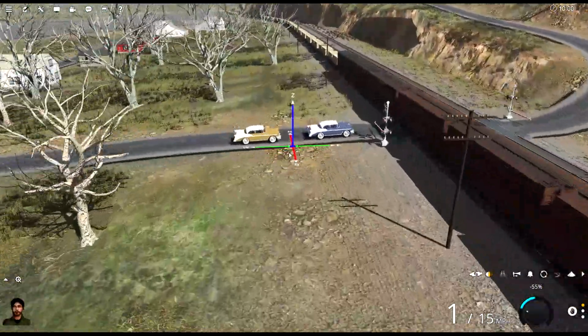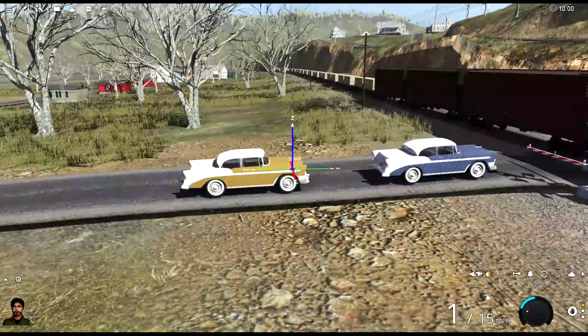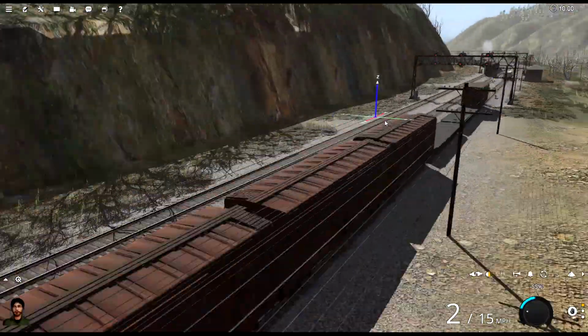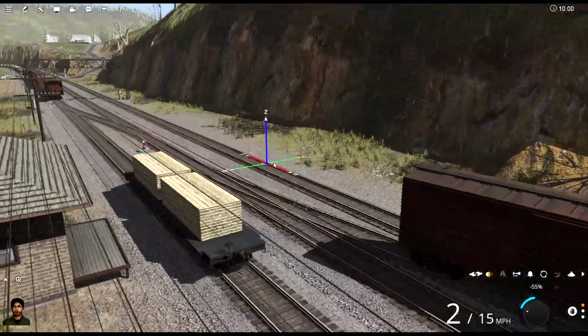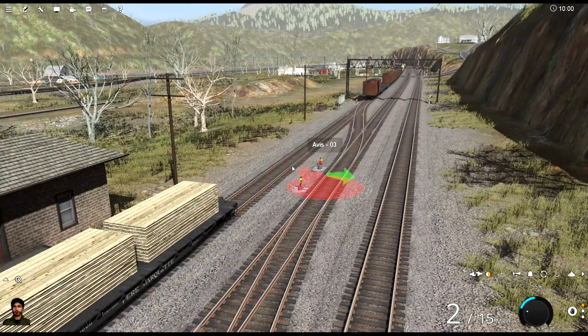Yep. Nice looking cars, though. They look like they're brand new out of the factory, don't they? Yeah, those are nice looking cars. Oh, good. Our first catch of the day. Oh, sorry. They didn't like that. They don't like being made fun of as they wait for the train to do what it's going to be doing. And I got bad news for them. It's going to be a little bit before this train gets done doing what it's doing.